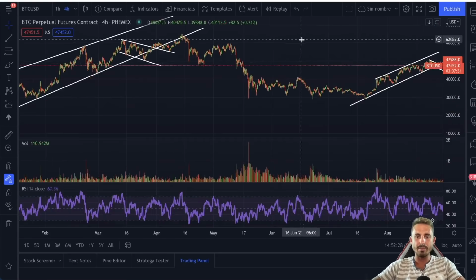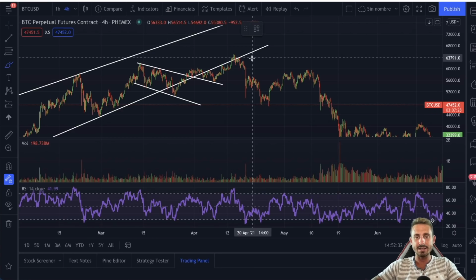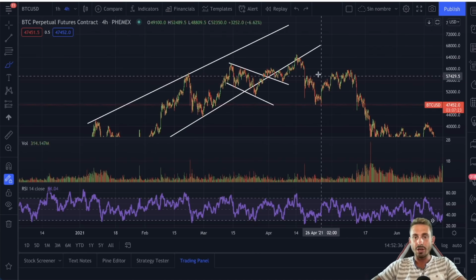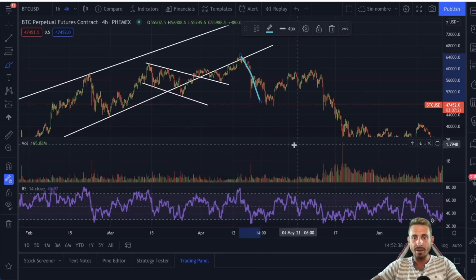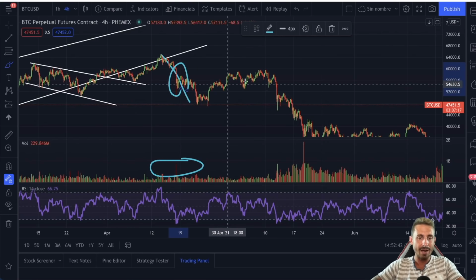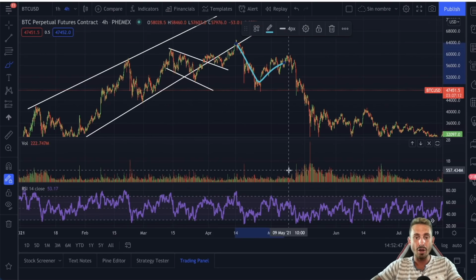Okay, let's get the volume out here, because the volume is very important. As soon as we retested here the resistance, from the support of this ascending channel or wedge, we did have that massive drop here, and also with a decent amount of volume from this huge candle. Now, what does usually happen when you have a retracement with no volume at all?